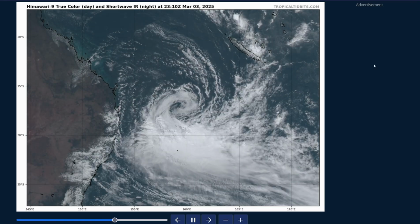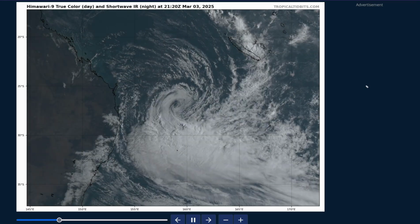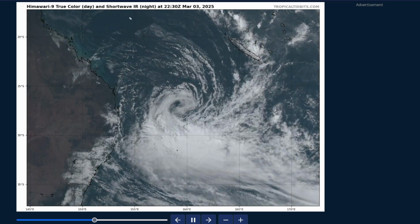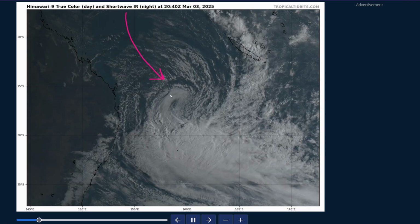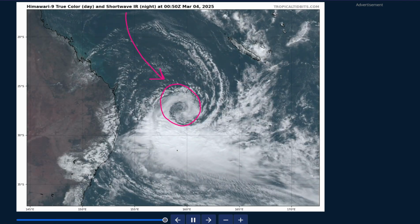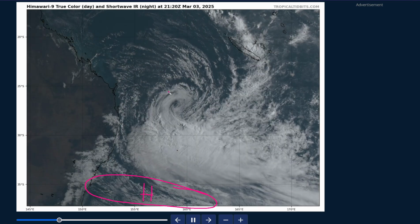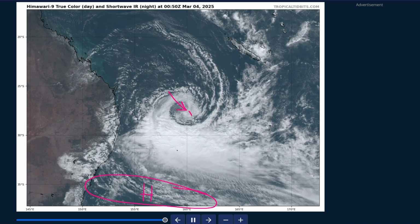Hi, it's Tuesday, March 4th, and we're tracking Tropical Cyclone Alfred off the east coast of Australia. The system has been tracking southeast throughout the Coral Sea for the past week. It is now about to stall off the east coast of Australia as we have high pressure building directly down south of Alfred. This is slowing its southeastward progression. It's going to eventually turn the system back towards the west.